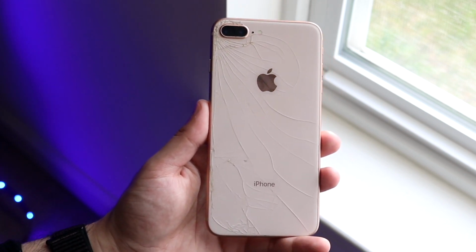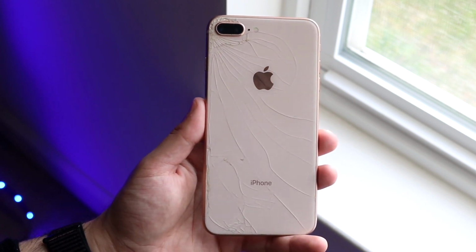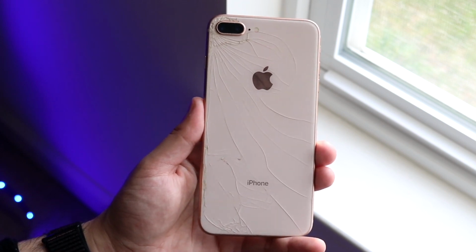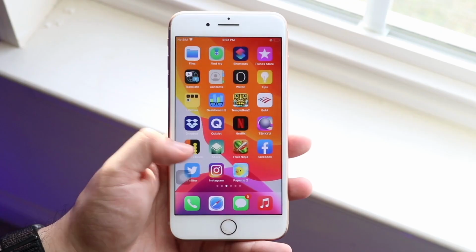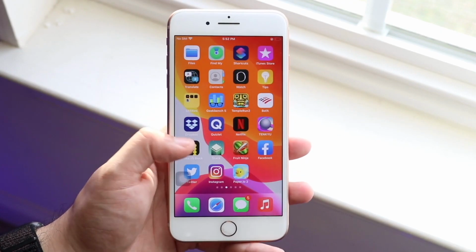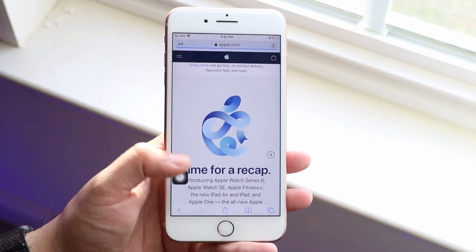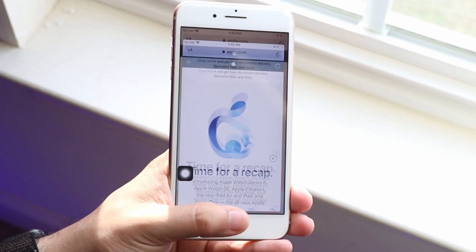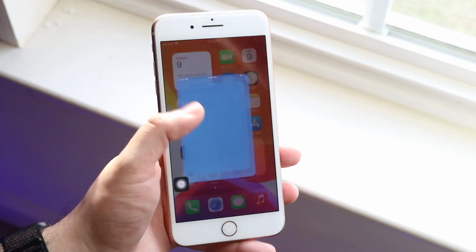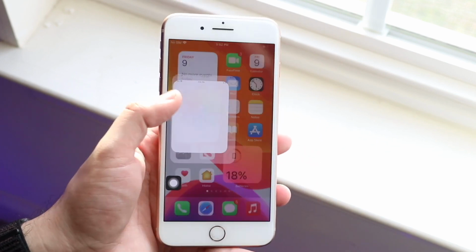Now, I want to preface that by saying the 8 Plus is a pretty slow phone. It's not the greatest, the cameras aren't amazing anymore, and it's definitely gone down in value quite a bit from where it started. It's definitely not that $700, $800 phone when it first came out. It's around that $250 price tag, and when I compare this against the iPhone 13 at $829, it's pretty impressive what you're still getting for that price tag.